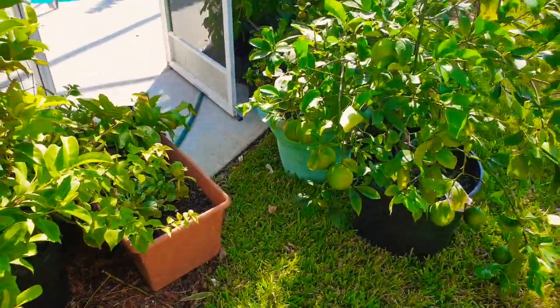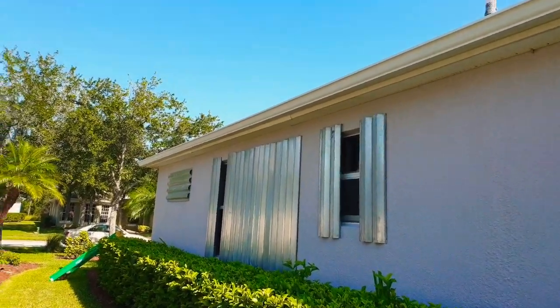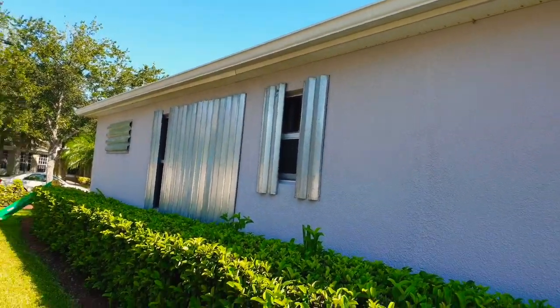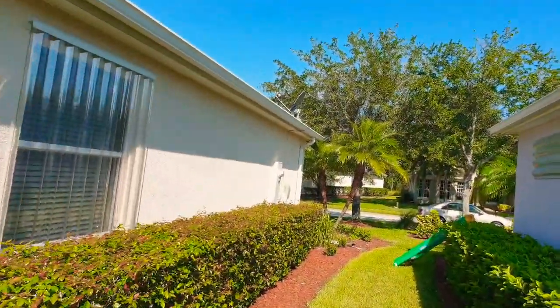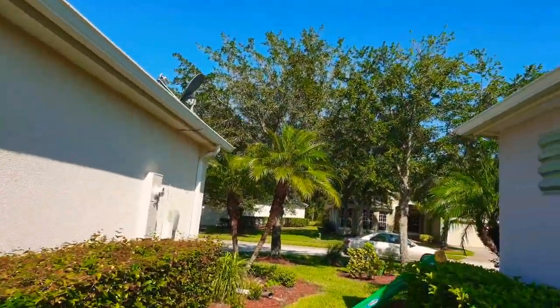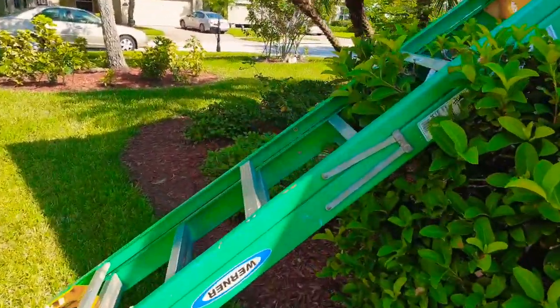Right. Here are the storm shutters to be removed. And I guess I'll do that now. I'm in the shade right now. Yeah, perfect. Time to do it. Yeah, I'll do it now. All right. Okay.